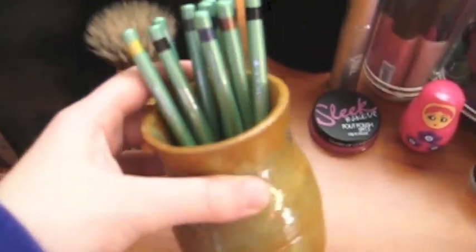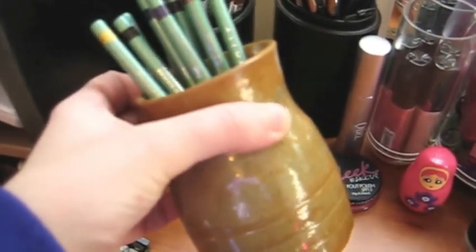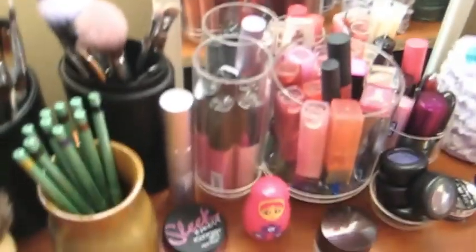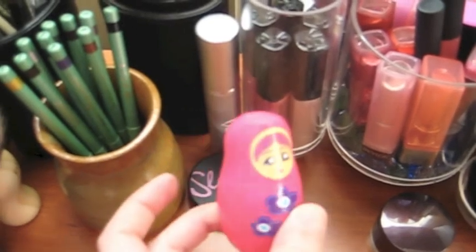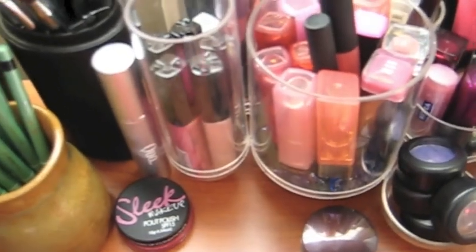And this pottery here, where I keep those liners, is handcrafted by my friend Hannah. So one of a kind, neat to have. And then I have a sleek lip polish there, a little Russian babushka style lip balm. See if I can get that open. Yeah, there's a little lip balm in there, and I think it's like watermelon scented.